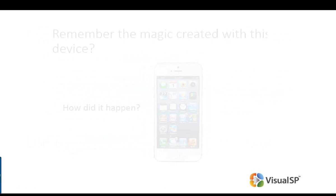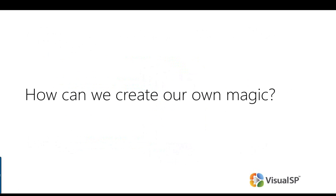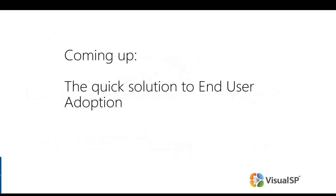So how did this happen? What did it do? How can we create our own magic, right? Like that device made the magic. That's the question over here. So coming up, I have a very quick solution to all of your end user adoption problems. You ready for it? It's going to be a one-slide solution to all of your end-user adoption problems.